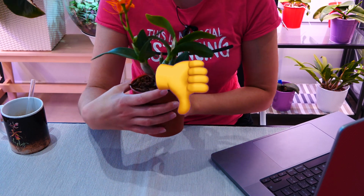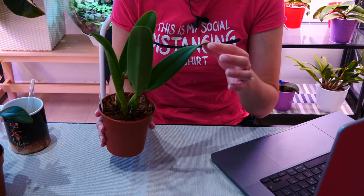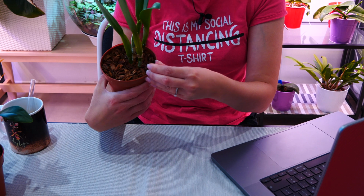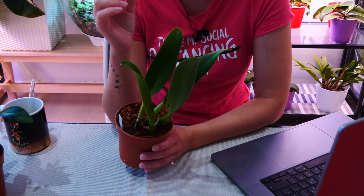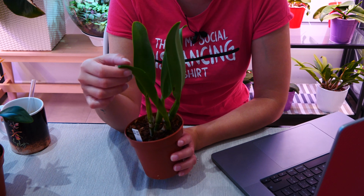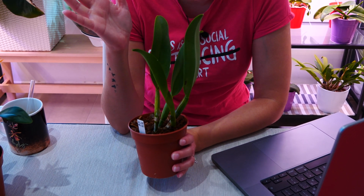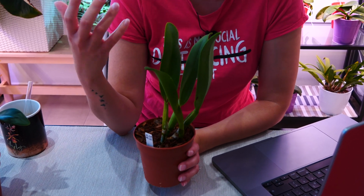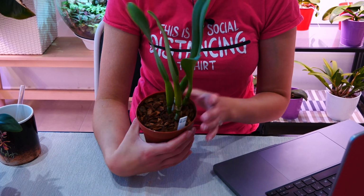So this is a bifoliate Cattleya. Let me find a unifoliate one, maybe a tiny one. Alright, so this is a unifoliate Cattleya. It is the Elizabeth Fulton Mikkel. I received this one from a lovely viewer 6 years ago, I think. It did not bloom so far. I keep waiting. It's one of those that grows slow, and I think that I keep stressing it. I like to blame myself because in this way I can control it, you know? But I don't know. So, as you can see, this one is a unifoliate Cattleya.